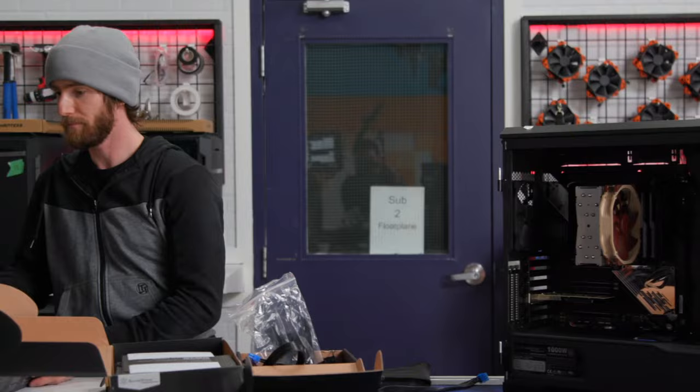The receiver's dead, everyone. I'm gonna change the mic real quick. Swap out those batteries.